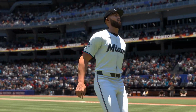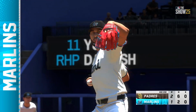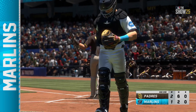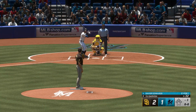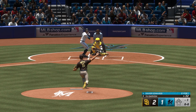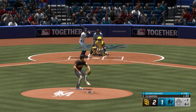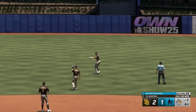We head down to the home half of inning number 3. It's the Padres 2 and the Marlins 1. And we're back. Set for the bottom of the 3rd. And at the plate for Miami, Xavier Edwards. Fastball in the inside corner for a strike. Up the middle. Base hit. Man aboard on the leadoff single.